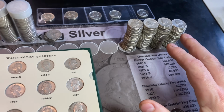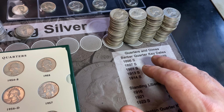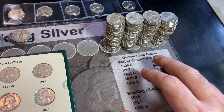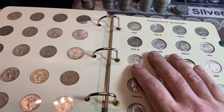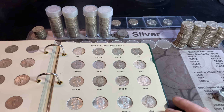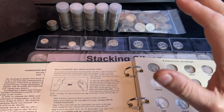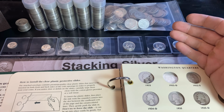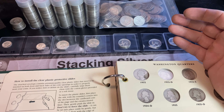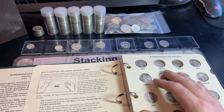Now I just need to sort the 60s, look for the DDOs, the DDRs, the proof reverses, you name it. A lot of varieties of scope in the 60s, so I'm going to go ahead and do that now, and then I'll bring you back with a final look at the book and some final thoughts on this hunt. Well, we have finished the quarter sort and the variety check. No DDOs, no DDRs, no Type Bs, no Type C reverse on the 64 Denver. So no varieties found in this hunt, which is expected.